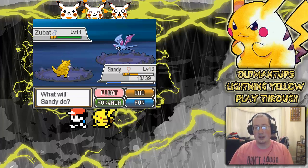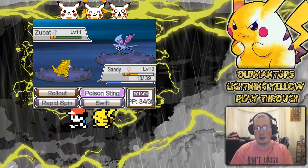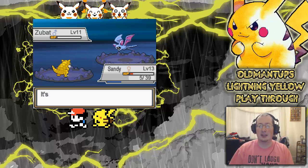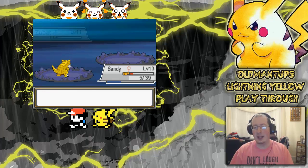Sweet baby Jesus. Okay, Zubat's gonna come out here, and we're just gonna roll out all over this thing's face. We're faster than this. What? How is that possible? Zubat has like ridiculous speed, and he's gonna crit us. The crit is real in this game.